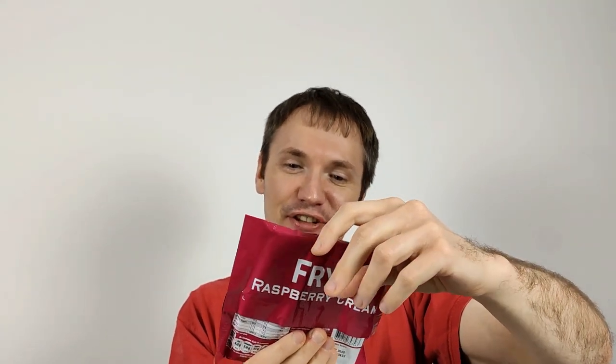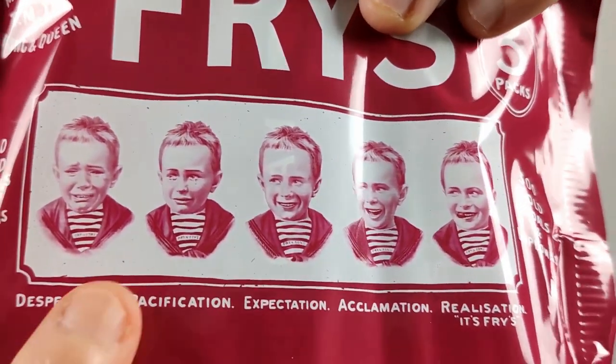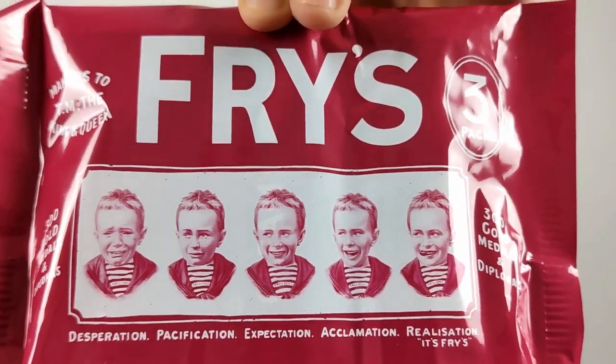It's usually, basically, I think it's the five stages of chocolate. So you've got desperation, pacification, expectation, acclamation, and realisation it's Fry's. It's got 300 gold medals and diplomas. And I think that's possibly the bar. So that's the different stages there. I can't remember what they all are, but you can see them there. There we go. So I guess it's classic bar shapes, classic Fry's wrapping.